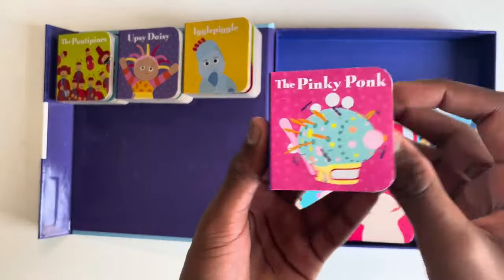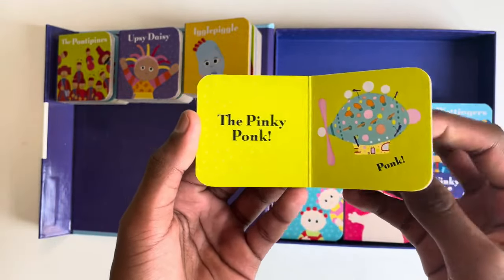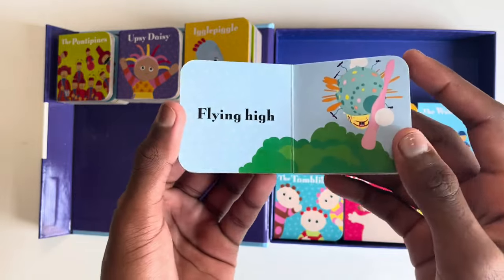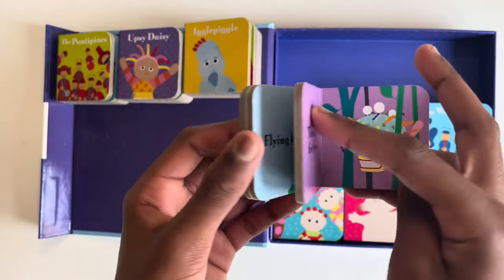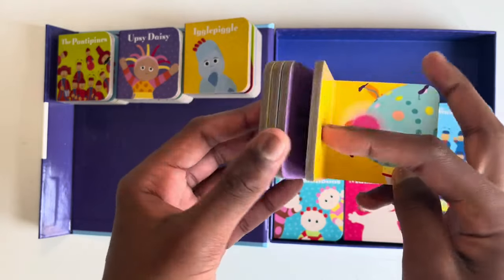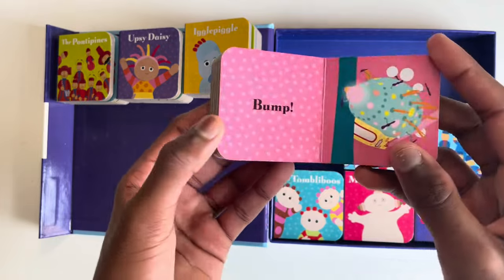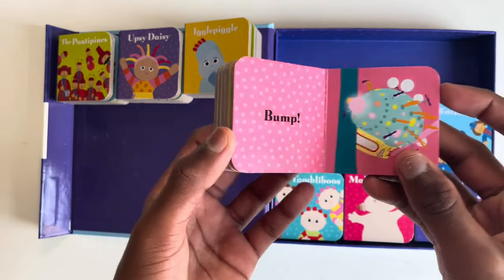The Pinky Ponk. Ponk. Flying high. Through the trees. Ponk alarm. Bump.